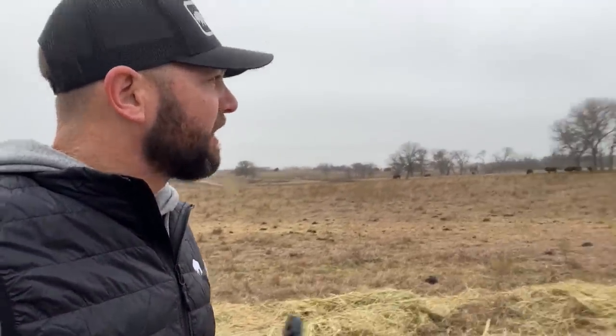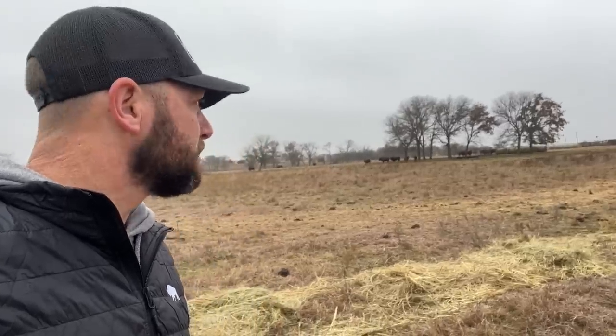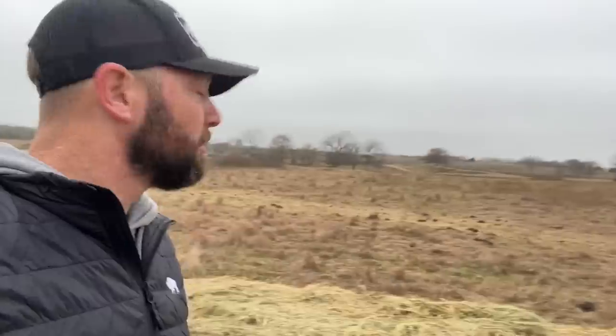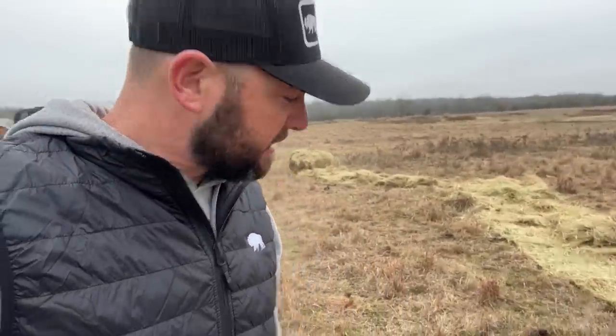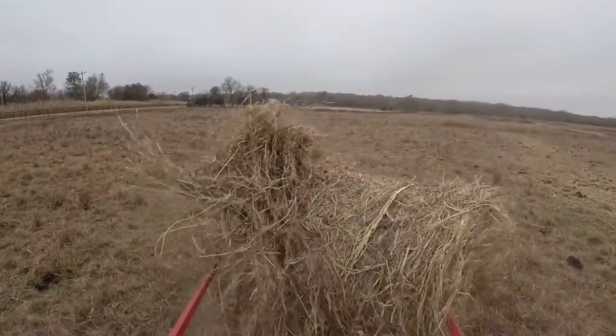Just out here in pasture number two, the yearlings. I let them go from pasture one to two, and Brooks and I just fed them cubes over there, and they're still held up in pasture one right now, so they hadn't made it to two. Gives me an opportunity to come over here and roll out some hay. Yes, I know you've been seeing me do a lot of that lately, but that's that time of the year.